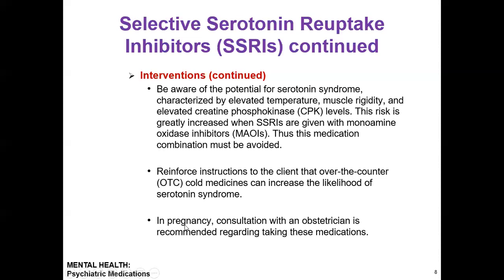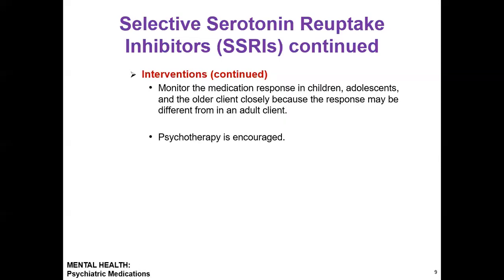In pregnancy, consultation with an obstetrician is recommended regarding taking this medication. So monitor the medication response in children, adolescents, and older clients closely, because response may be different from an adult. And also psychotherapy should be encouraged.